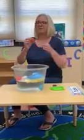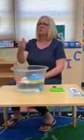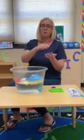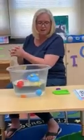How about this hexagon, I believe? Yep, our orange hexagon. Let's see what that does. This hexagon is pretty heavy. Do you hear that? It's kind of heavy and solid. So let's see what happens when I drop it into the water. What did it do? Can you see it? It went to the bottom, so it sank. That's right, all the way to the bottom.